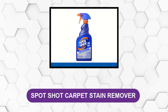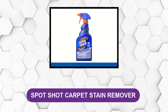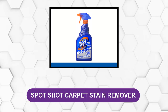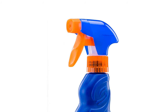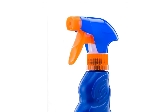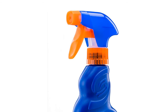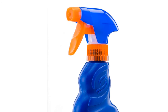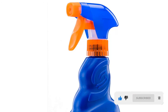At number 5, Spot Shot Carpet Stain Remover. This professional carpet stain remover is the best car carpet cleaner. Use this product once, and you'll see why it's the go-to solution for even the toughest stains. The extra strength formula specifically designed for professional cleaning companies can work wonders on any stains discoloring your vehicle's interior.